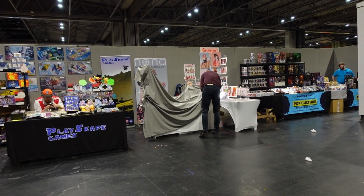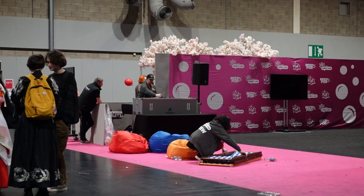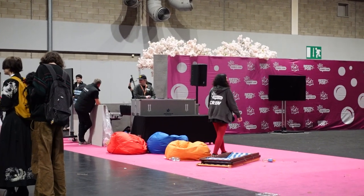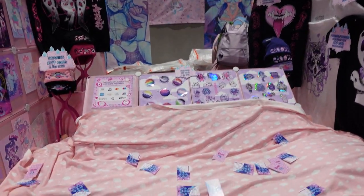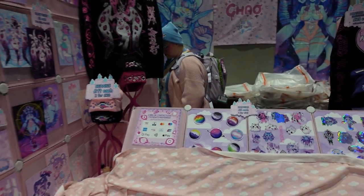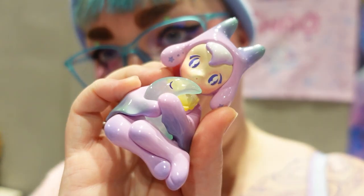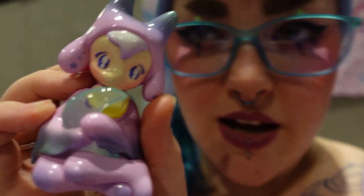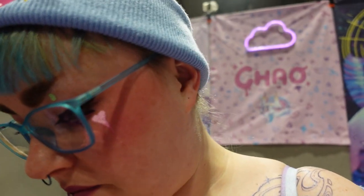I don't even know if you guys can hear me, it's so loud. I think it doesn't help that the stage next to us has just been so loud all day, so it's really drained my energy. I bought more things because I feel sorry for myself, so I bought a baby. It's actually adorable. It's so cute. I love it.